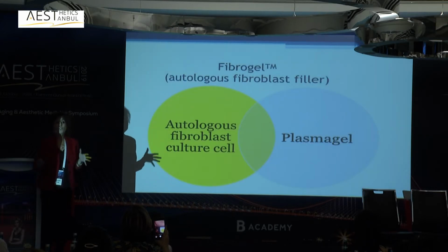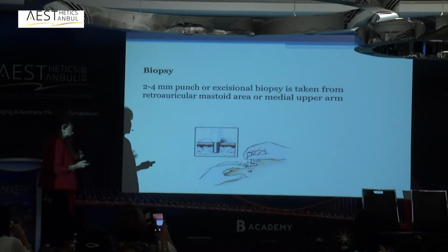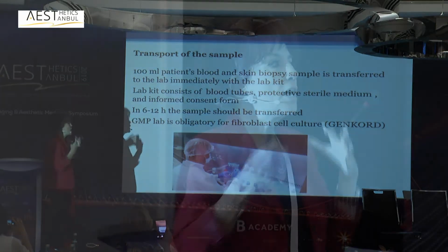So what is Fibrogel? It's an autologous fibroblast filler, trademark of Gancourt, which I work with. It's basically a combination of autologous fibroblast culture cells and plasma gel. How do we do it? We make a biopsy. Generally, I prefer a 3 mm punch biopsy from the retroauricular area. And then this biopsy, skin sample, along with 100 milliliters of the patient's blood, are transferred to the lab immediately with the lab kit. The lab kit consists of blood tubes, protective sterile medium, and informed consent form.